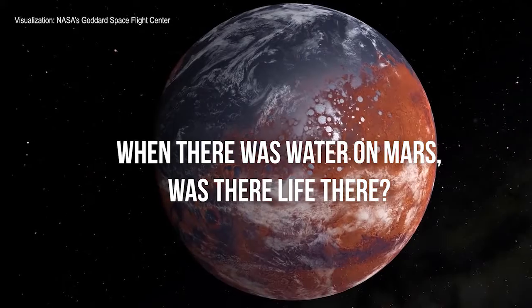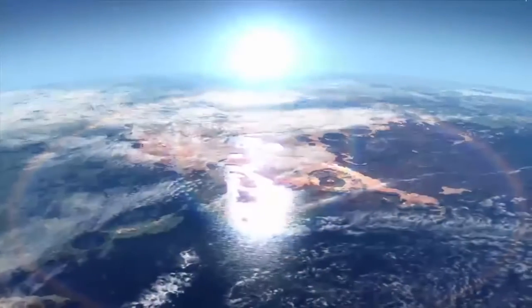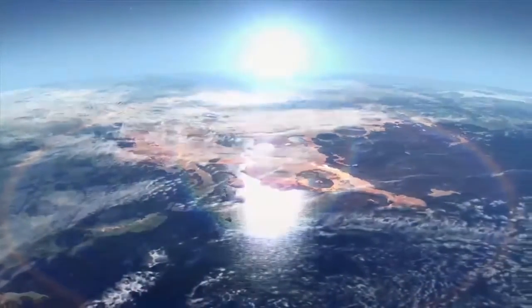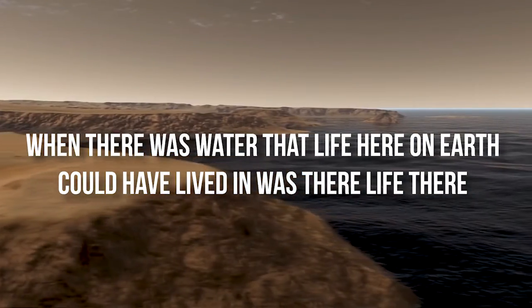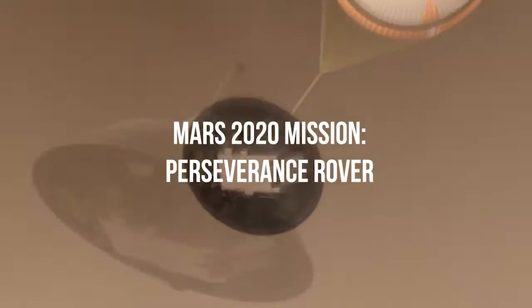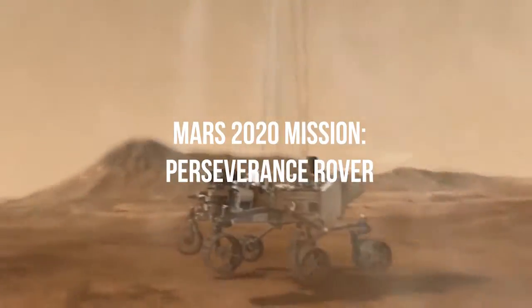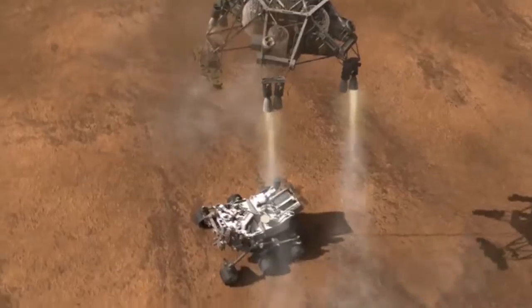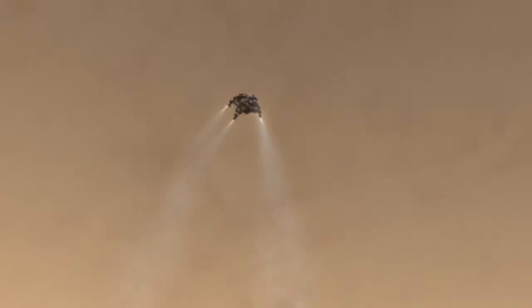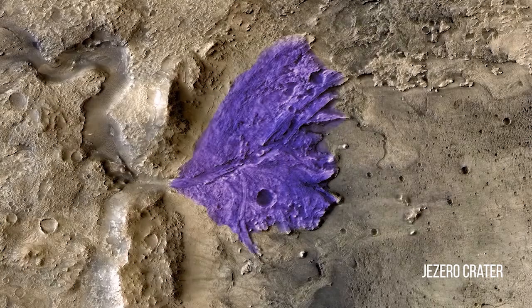Then it started taking samples, and it found fresh water, it found salty water, water very much like you have here on Earth. So this begs the question, when there was water there, when there was water that life here on Earth could have lived in, was there life there? So the Perseverance rover is actually going to try to answer some of these questions. We actually want to land on Mars, and the Perseverance rover is landing in a place called the Jezero crater that used to be filled with water.